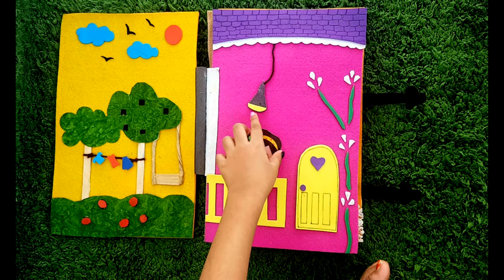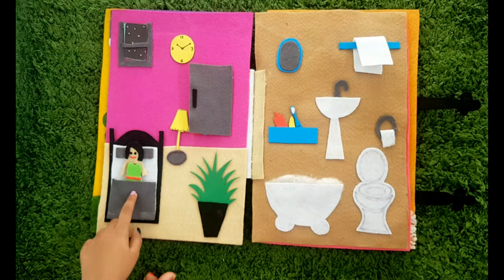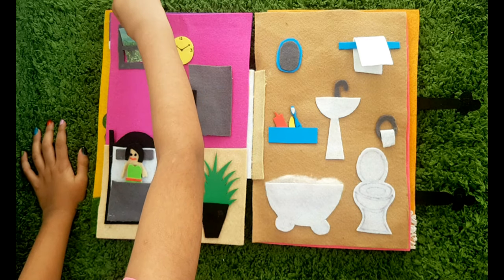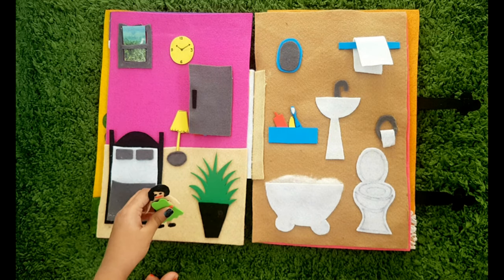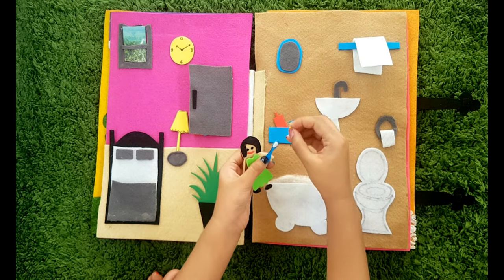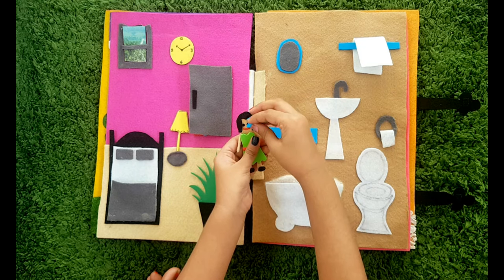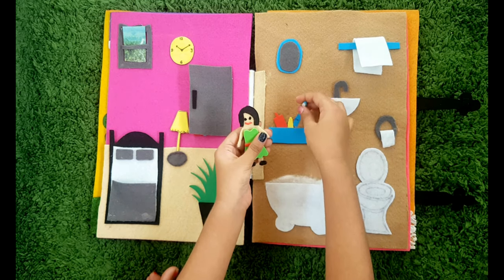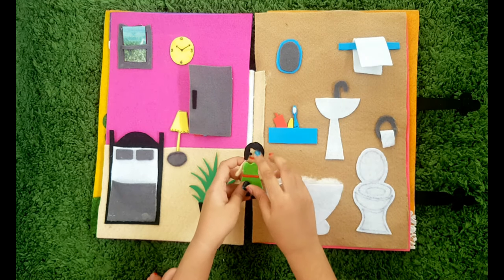You want to see my house? Good morning. Wake up. It's time for brushing. Brush, brush, brush, 2 times a day. Brush with Colgate. Let's have a shower.